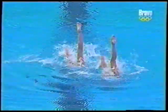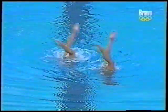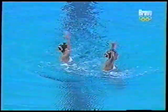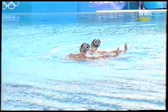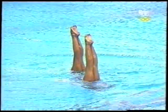And another long underwater hybrid here. Can they hear the music underwater? Yes, they can, and sometimes they can hear it better than above because they don't have to contend with all the crowds clapping. Here's their first element, the half twist, followed by a rapid twirl, followed by a continuous spin.